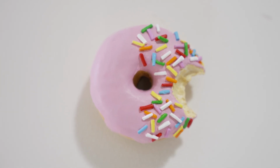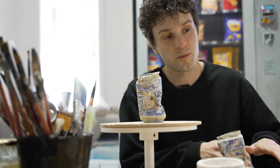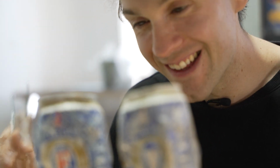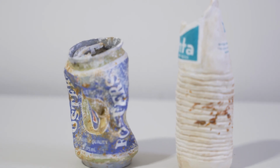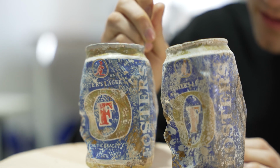So it was really interesting to look at these discarded objects that for me reflected a bygone era. I would love if people had the same sense of wonder that I get from these objects. As someone who makes art about things that are discarded, it was really exciting and I felt really lucky to be invited to respond to some of these items.